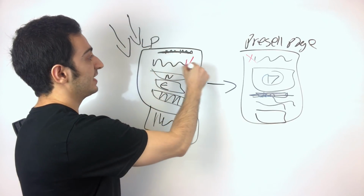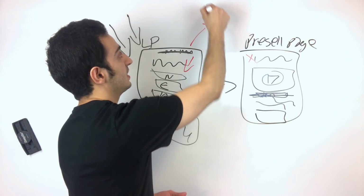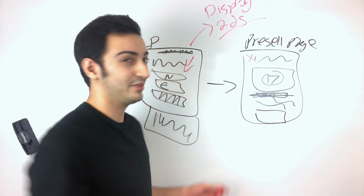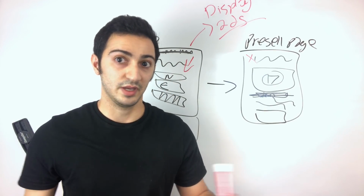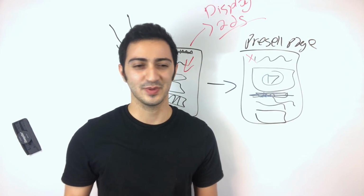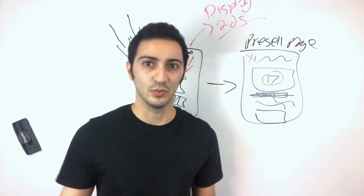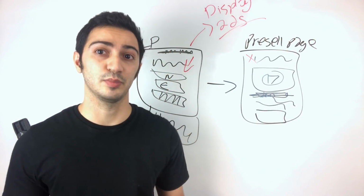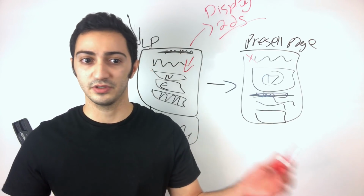Or maybe they landed on this page, but they didn't opt into your list. So you can just do display ads and retargeting. In my business, most of the time I use display ads for retargeting. I rarely use display ads to target people vaguely on different websites and stuff like that. But 99% of the time, I use display ads to retarget people who have already engaged with my content on my sites, on my YouTube channels, and different channels.